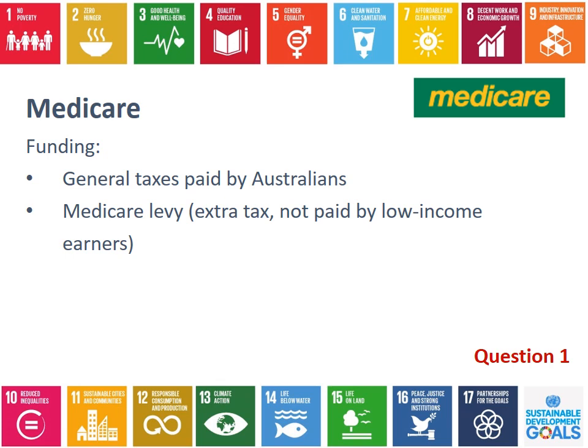There's also a thing called the Medicare levy, and this is basically an extra amount of tax. It's usually around 2% of someone's income that is paid each year when someone lodges their tax. The taxation office will determine a person's income, and based on that, they'll take a bit of extra money to support Medicare. An important note here is this is not paid by low income earners. So if someone is on a low income or they're in a low socioeconomic bracket, they're not going to pay that Medicare levy.